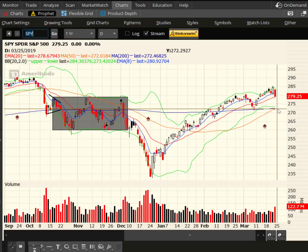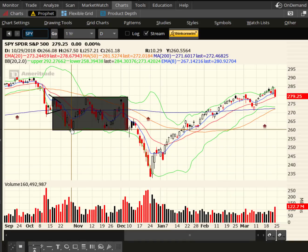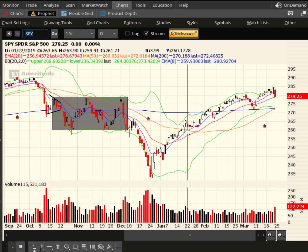We get below there, you guessed it, there's not a whole lot of consolidation to back here. Now, I could draw a line from here and catch a little bit around 260, but that is not much support at all.